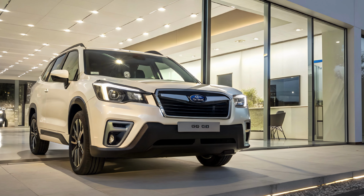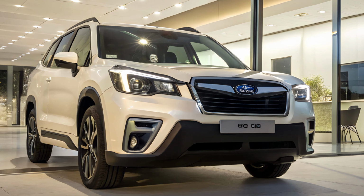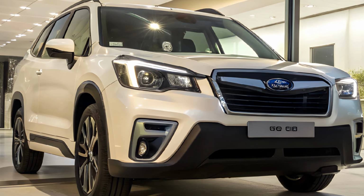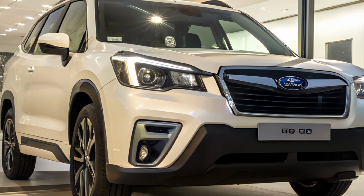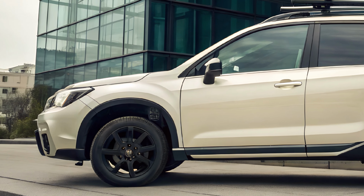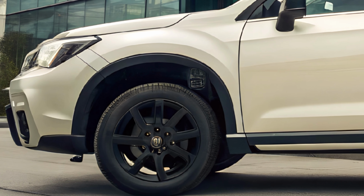If adventure is part of your family DNA, the 2025 Subaru Forester is your go-to SUV. Known for its standard all-wheel drive, rugged practicality, and loyal fanbase, the Forester enters its 6th generation smarter, sleeker, and more capable than ever. The new design is more refined, with updated headlights, a bolder grille, and stronger body lines that give it a confident look.